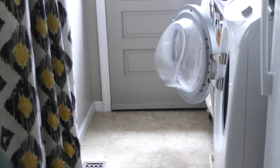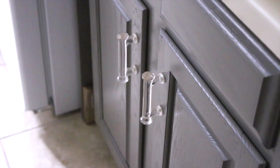So here is the washer dryer area and it's very nice. I love having windows. That's the thing I like about houses, is there's windows all the way around in every room. I really like these lucite handles. That is the dream house. Doesn't it just remind you of a fairy tale? I love all the little details, the baskets and the clear handles. I just love it. Such attention to detail.